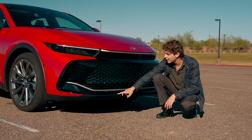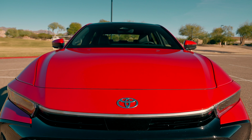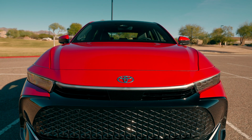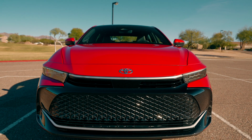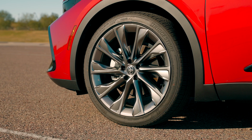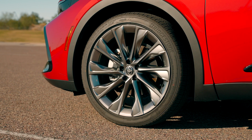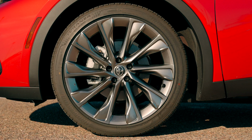Of course, we have black trim, more black trim, some chrome accents. Looking really good, very futuristic. I really like it in this car. And so moving down over here to the wheels, we are sitting at 21-inch metallic alloy rims, which I think is the perfect size for a vehicle like this, giving it that unique look of kind of like a crossover SUV sedan, just a big full-size reimagined sedan.